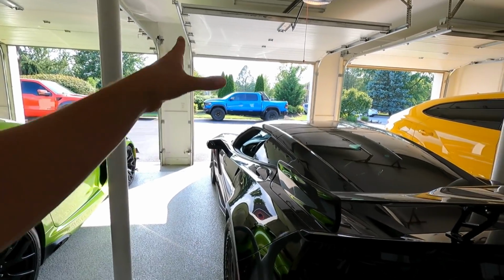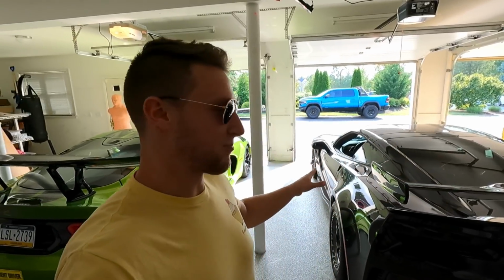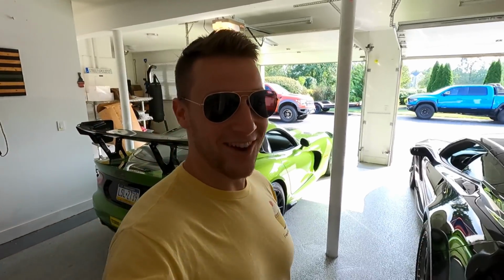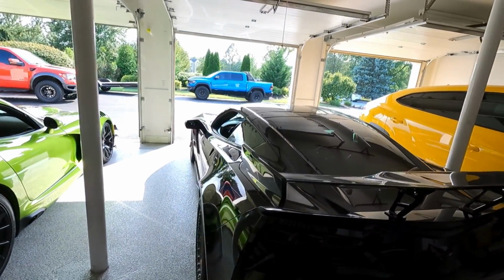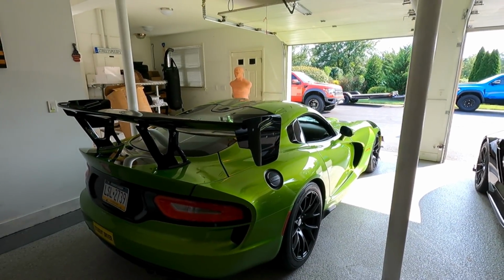Which one do you like better, or which one would you rather have? Now, the ZR1 still has my heart for sure. That's an easy one for me. If they were both stock and I didn't have such a history with this car, I don't know, it's hard to turn down the ACR because it's so much more rare. I get the impression like, man, this is something different. The Corvette is still pretty tame, pretty normal, and you can see just the difference in the aero.